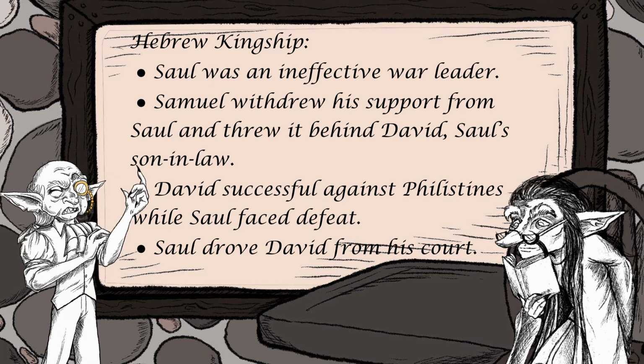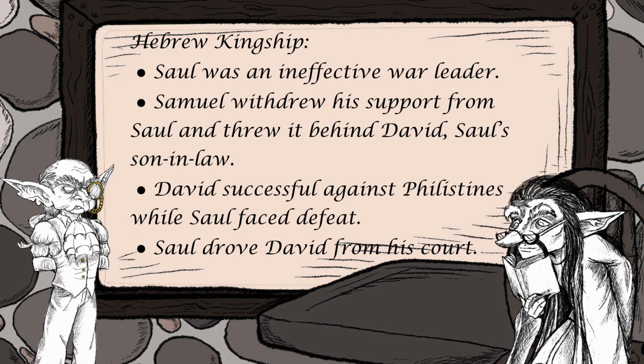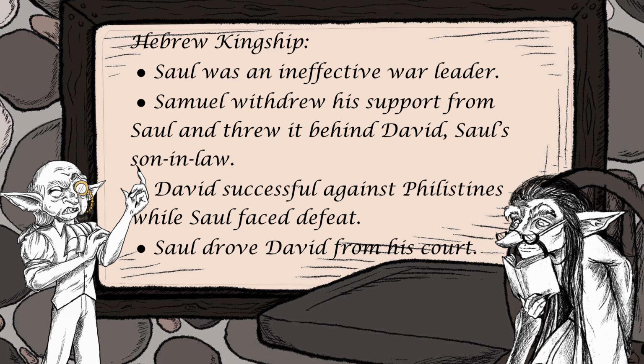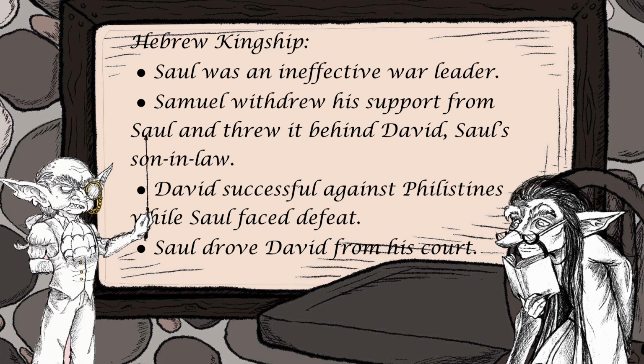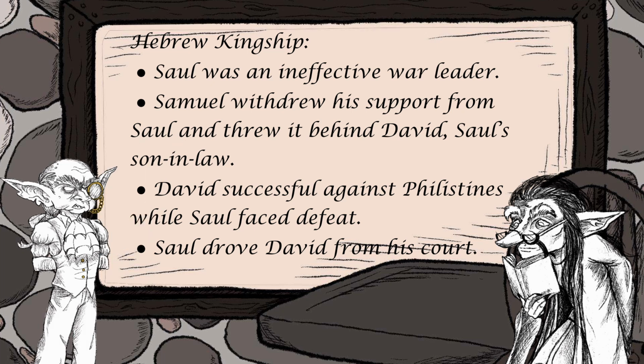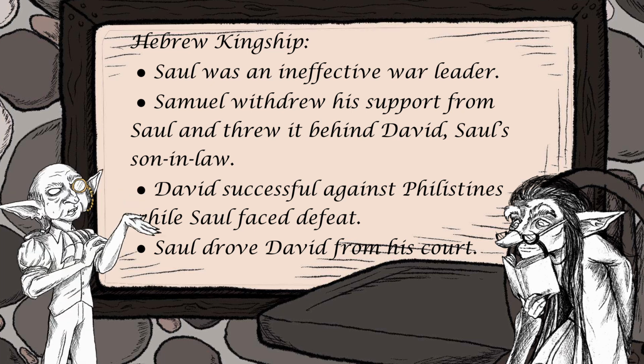Now we see the emergence of a new phenomenon for the Hebrew people, a kingship. Now, Saul was an ineffective war leader. Samuel withdrew his support from Saul and threw it behind David, Saul's son in law. Now, David was successful against Philistines. Remember David and Goliath, while Saul faced defeat. Saul drove David from his court.